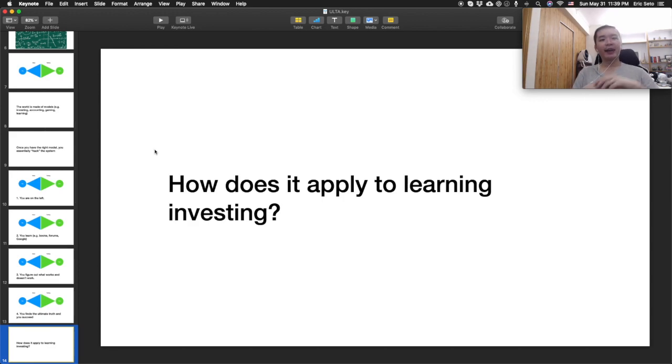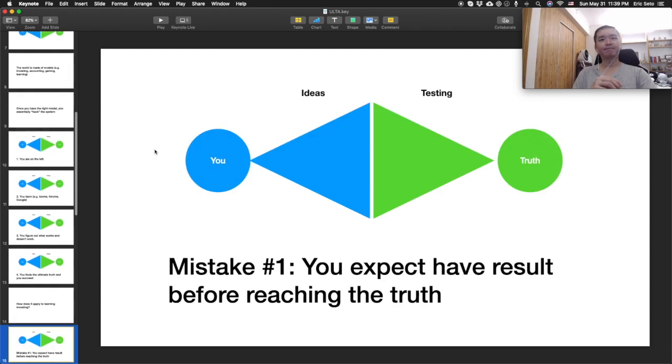So, how does this apply to learning investing? I already tried to give you a couple of examples, trying to make it as easy to understand as possible, but how does it apply to learning investing? Now let's talk about the 3 mistakes that you need to avoid when it comes to learning about investing.